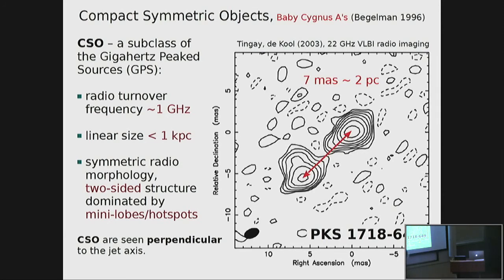So compact symmetric objects are a subclass of the so-called gigahertz peaked sources. The main characteristics are a turnover radio frequency at about 1 gigahertz and a linear size in radio that is very compact, below 1 kiloparsec. The main characteristic is a symmetric radio morphology, and you can see it here on this example. This morphology is dominated by a two-sided structure with mini lobes and hotspots. And because of this symmetricity, we are quite sure that we are seeing those sources perpendicular to the jet axis.